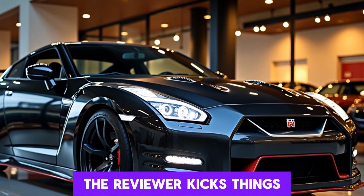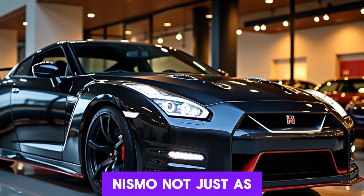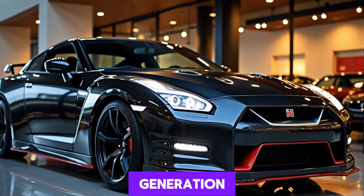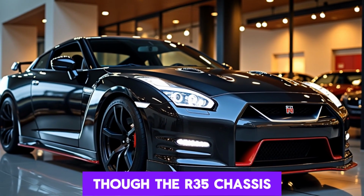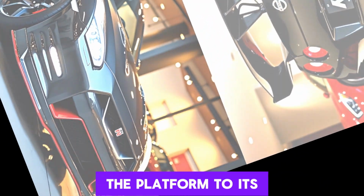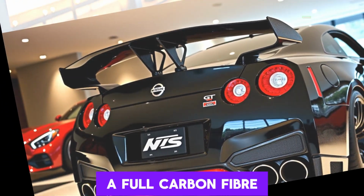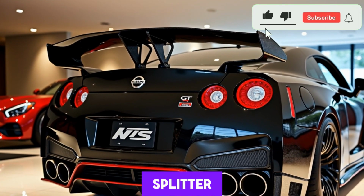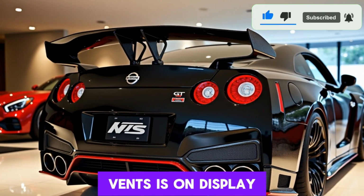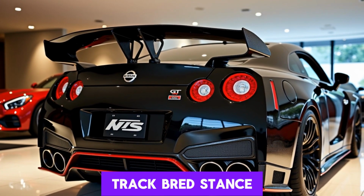The reviewer kicks things off by positioning the GT-R NISMO not just as a performance icon but as a swan song to the R35 generation. Though the R35 chassis debuted over a decade ago, this NISMO iteration brings the platform to its apex. A full carbon fiber body kit, comprising front splitter, rear diffuser, swan neck rear wing, and fender vents, is on display, giving it a menacing, track-bred stance.